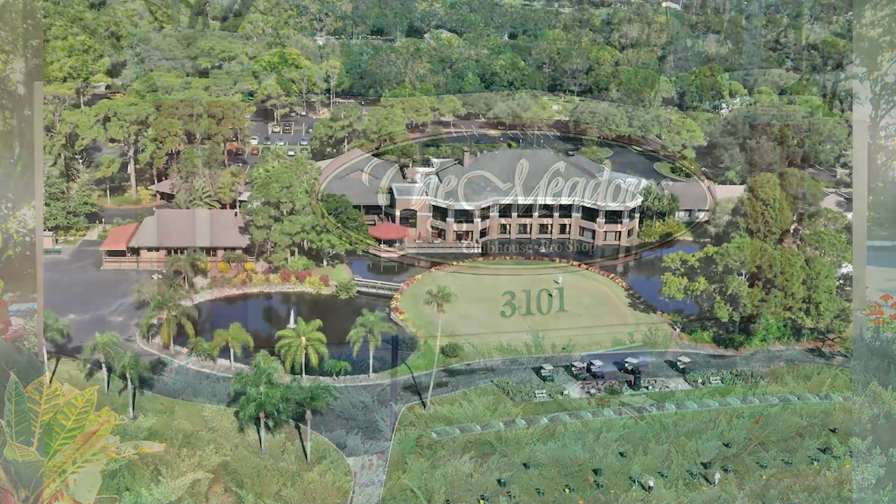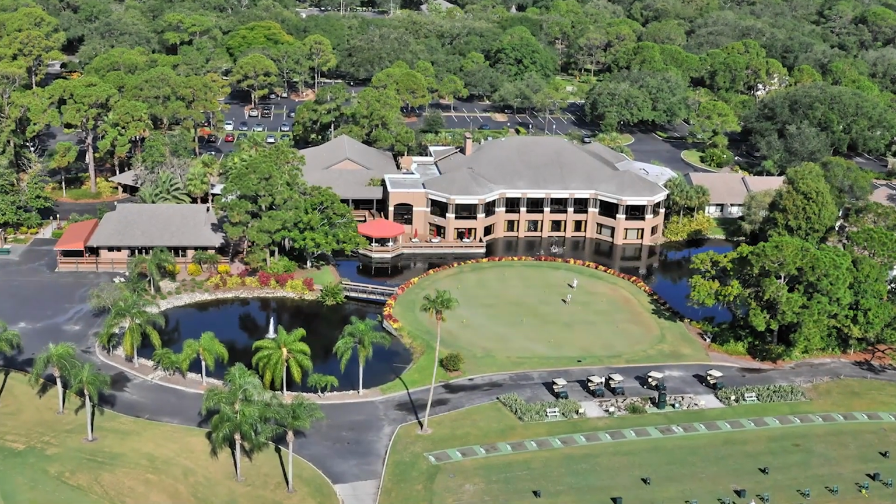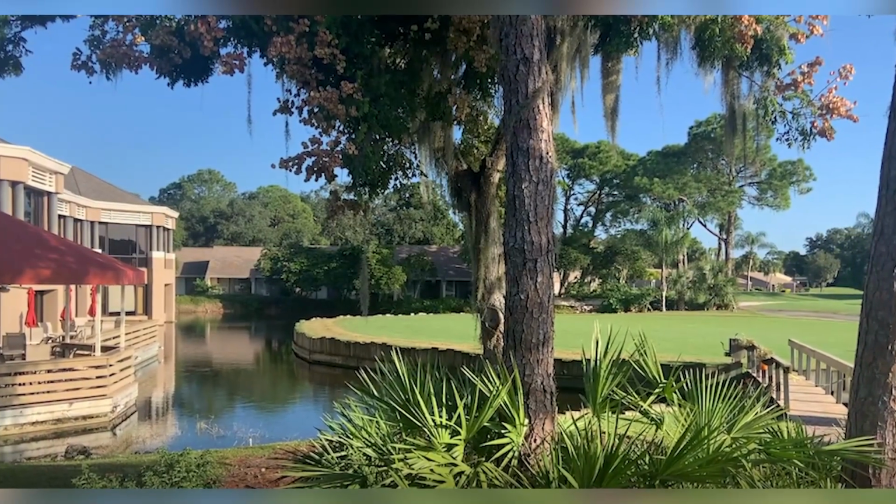And I really like this community. It's easy for people to drive through if you want to check it out. Different types of condominiums, single family homes. I think it's really charming and lots of mature trees. So first, check out the Meadows.